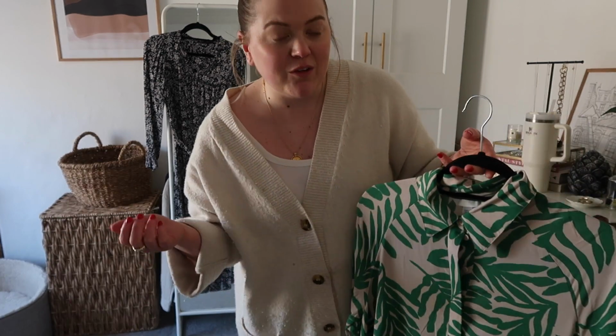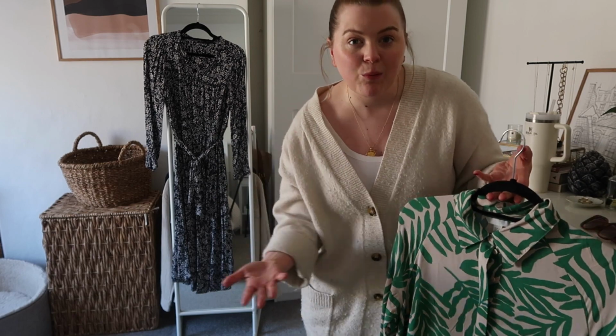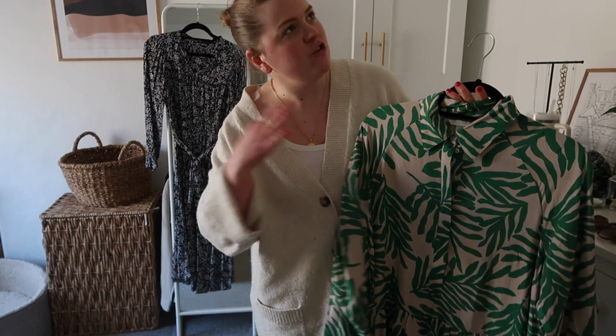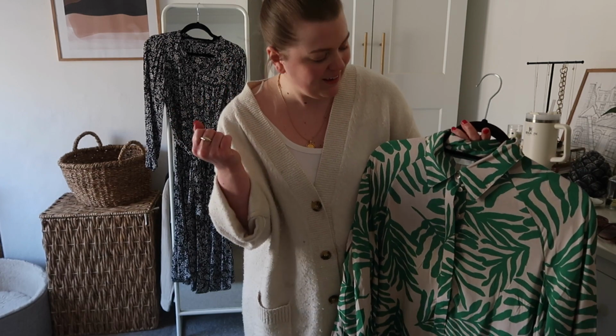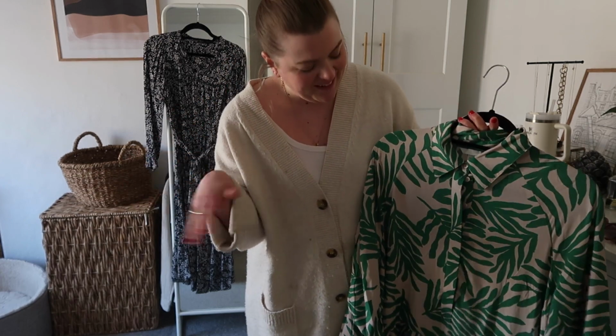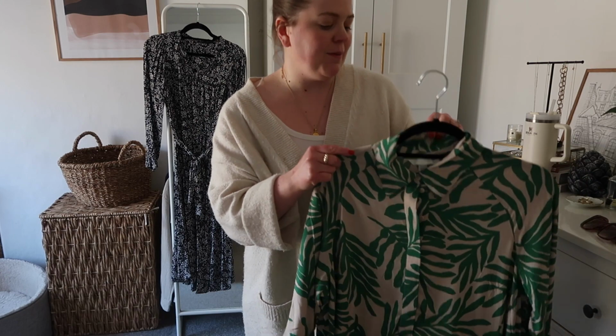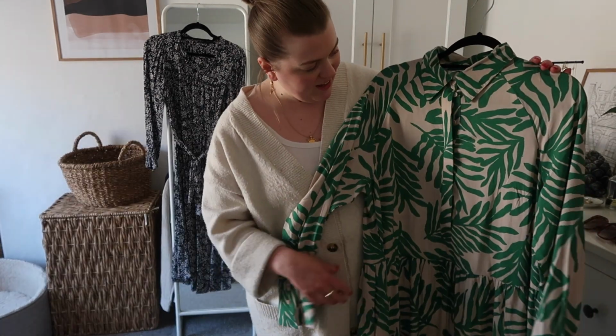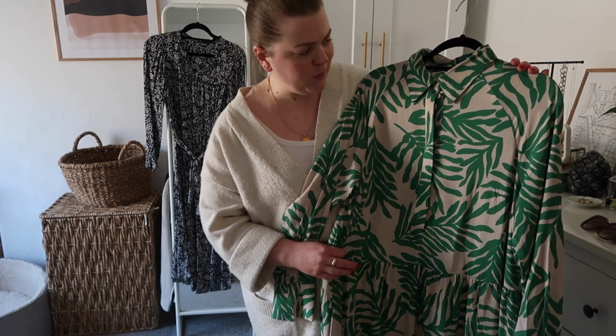I think because I know that we're going to Portugal, I was like, oh, this is a very Portuguese kind of print, like dress, bright kind of thing. I mean, I've never been to Portugal, so I don't know, but this is what I'm imagining. But I am a bit like, would I wear this in England every day? And part of me is like, yeah, you would. You love a shirt dress.